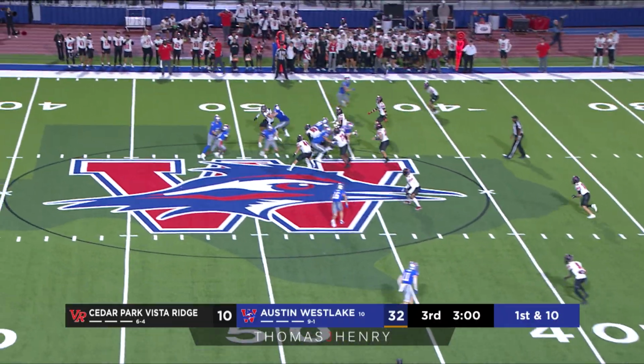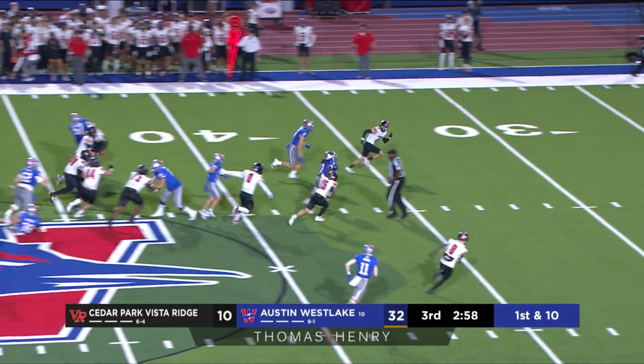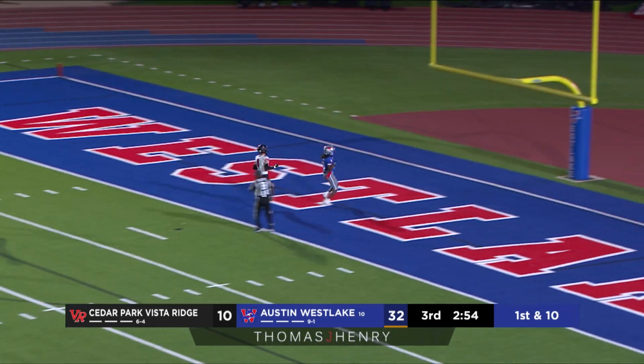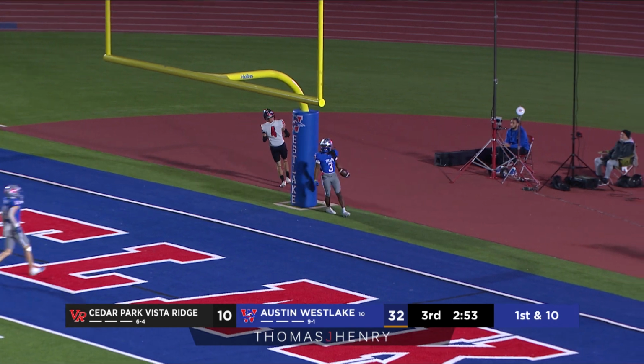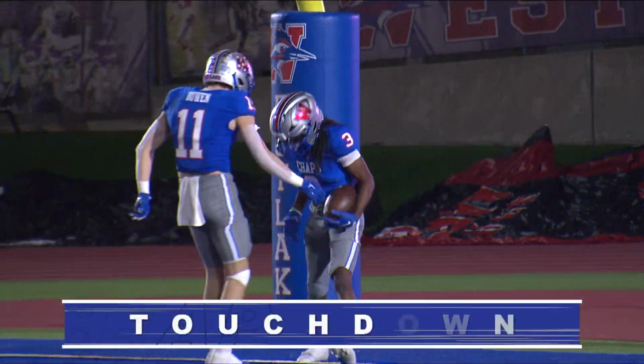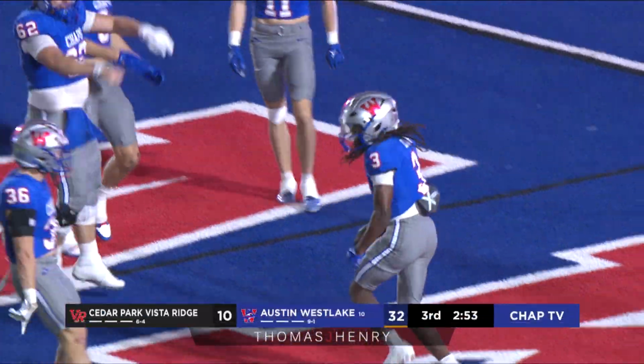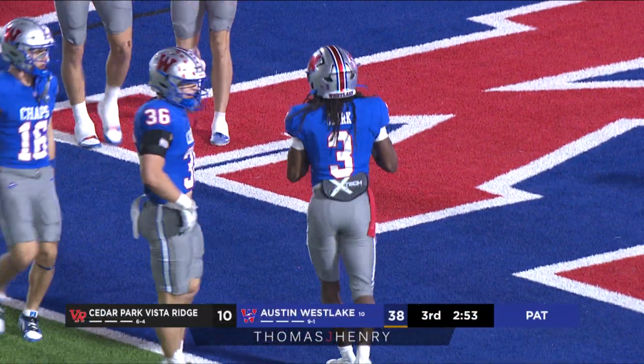So now Wise going back to work. Handoff. Eli Clark straight up the gut on the seam. Eli at the 20. Eli at the 10. Eli at the 5. Touchdown, Eli Clark. Oh my goodness. 47 yards. And the burst of speed we've been talking about for weeks. Eli Clark in for 6.